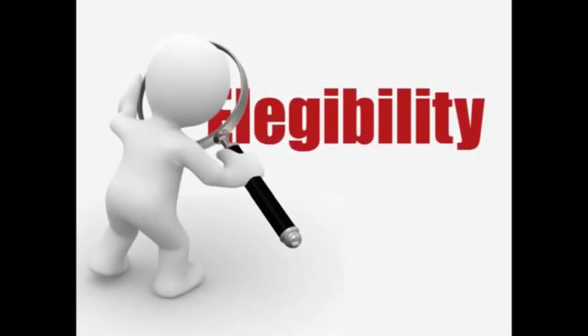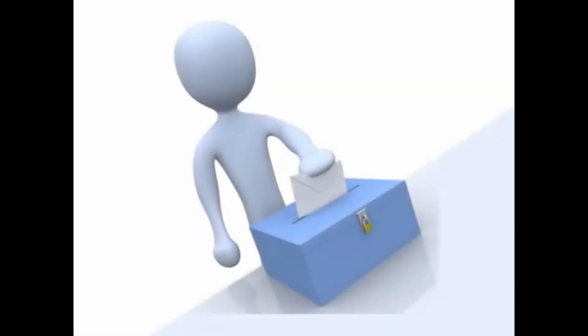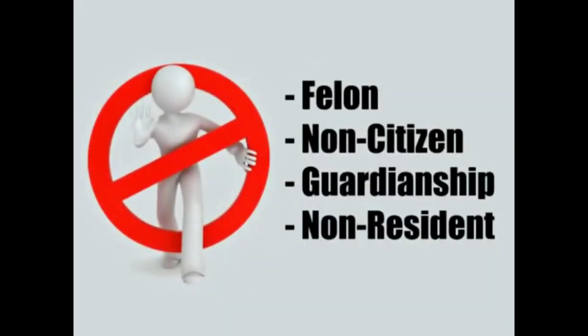Today, Minnesotans who register prior to Election Day are subject to a variety of eligibility verifications before they vote. However, Election Day registrants are not subject to these same verification checks until after their ballot has been cast and counted. Post-election research has revealed that many of the ineligible voters detected as having voted in our elections are the result of Election Day registrations.